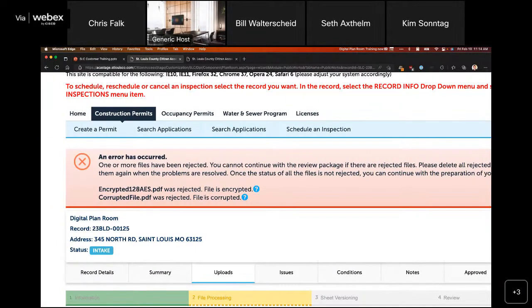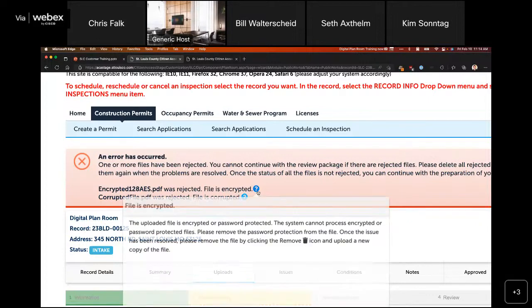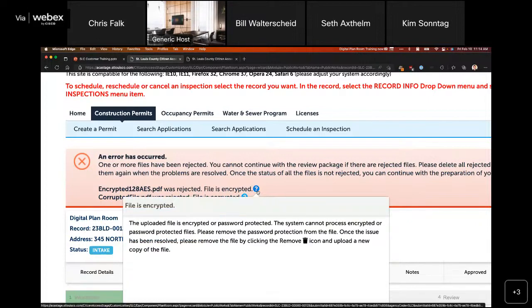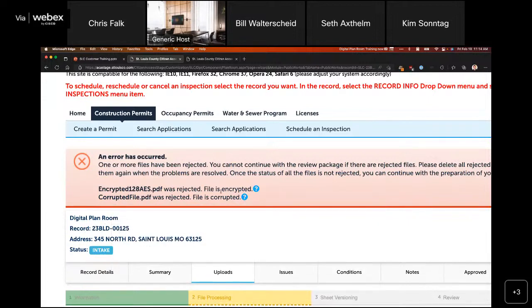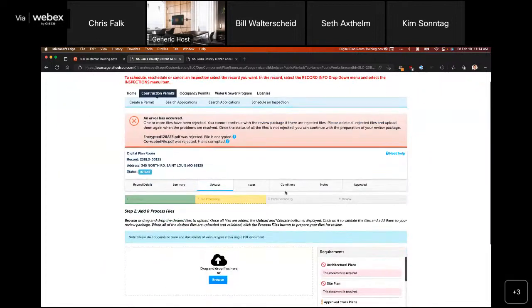So I have two files here. One happens to be corrupted. The other happens to be encrypted. The error message will tell us a little bit more about what happened. And then further, if we need any additional information, if we mouse over the question mark here for either of them, there will be some additional tool tips available to you that will help clarify what issue we ran into and talk to you a little bit about a potential resolution.